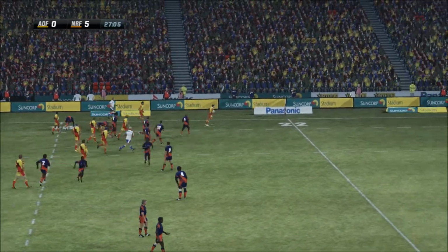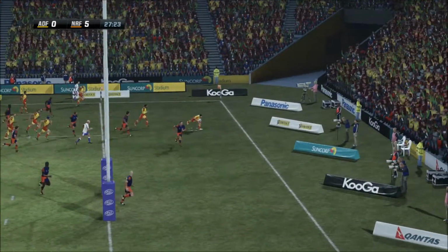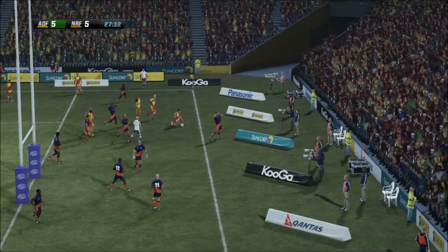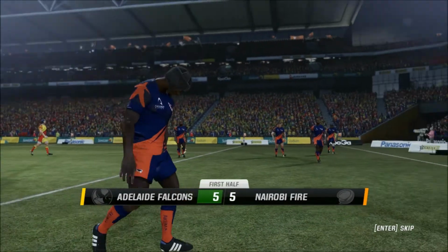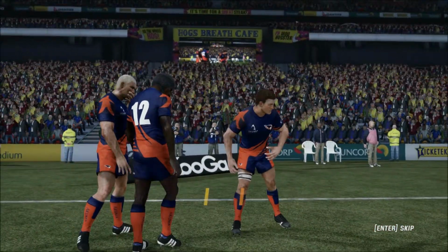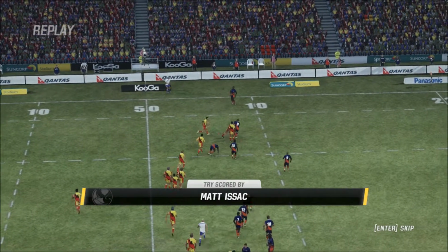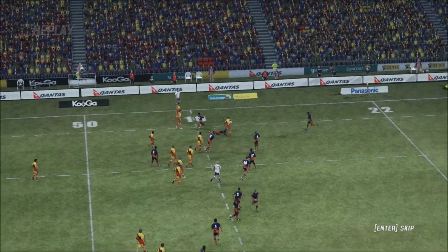Houston with a good burst of speed. Here's a good charge by the captain. Very good run indeed. The crowd are out of their seats. That is a try. The captain just showed great pace there to score the try. He only needs a little space to work with. That is a superb try. Well, there's some high quality stuff here.